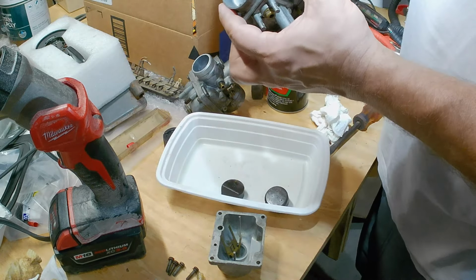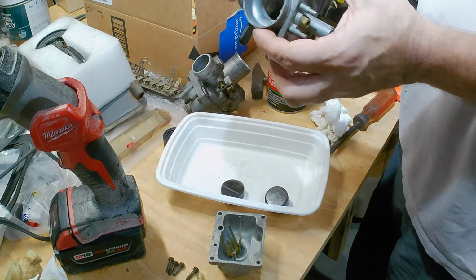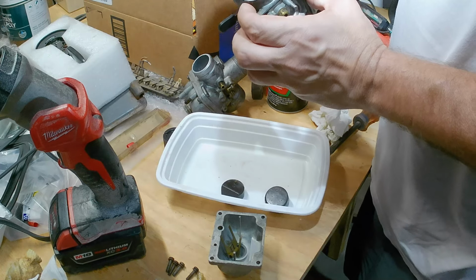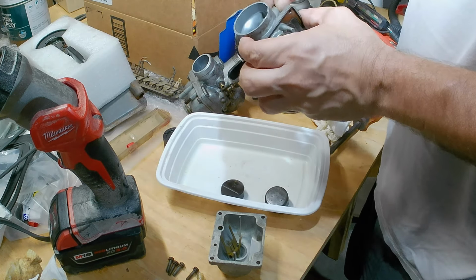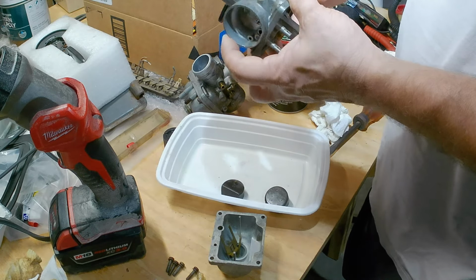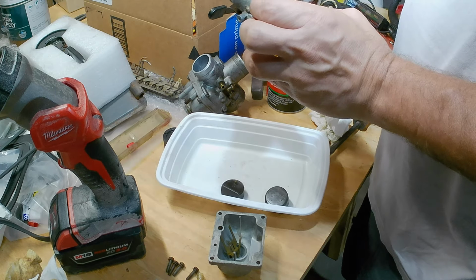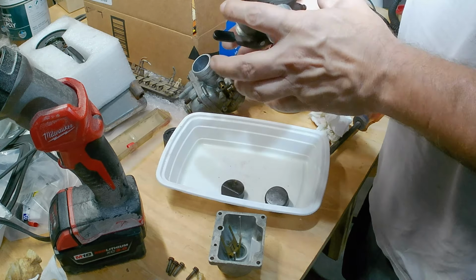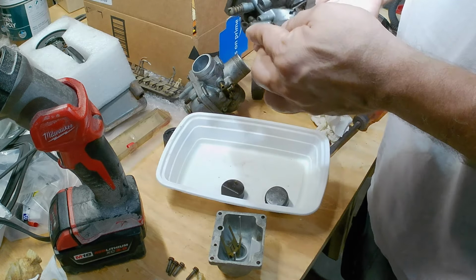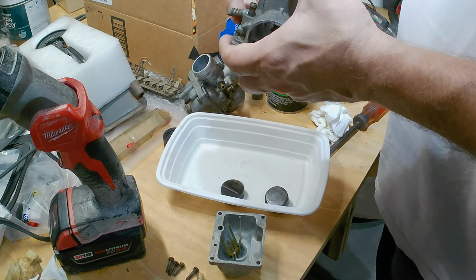But I also went through and I don't remember if I put in new points. I know at the very least I cleaned up the factory points. I think if I remember correctly, I bought new points. They didn't look right to me. So I ended up taking out the old points, cleaning them up, gapping them correctly, setting the timing correctly, and setting the bike up correctly. Sprayed some fuel in it, and it fired up.